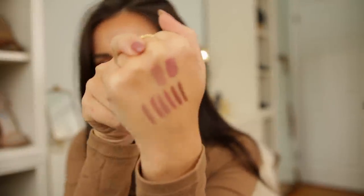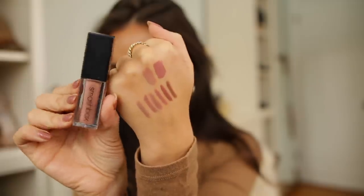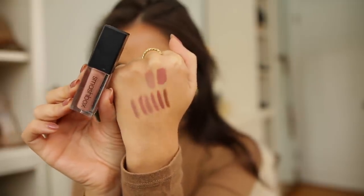I definitely have to pair it with another lip color, just dab it in the center, or it has to be paired with a deeper lip liner for me. So either the ColourPop or the KKW go really nicely for this one for me, just because it is pretty light. So there it is right there, the Smashbox Always On in Fair Game.